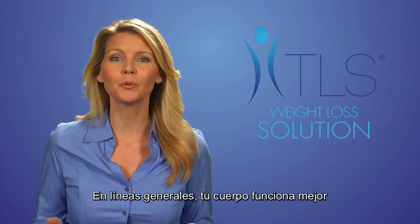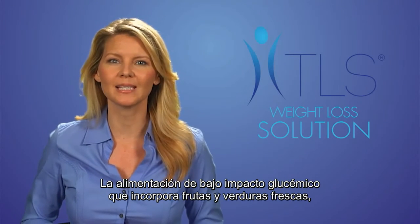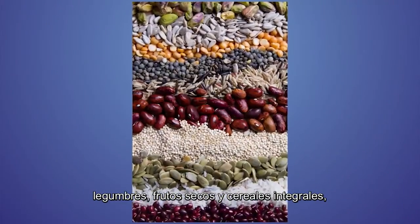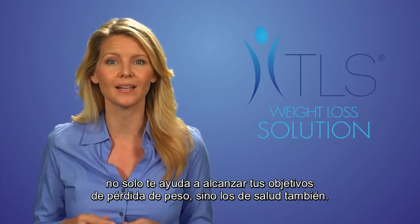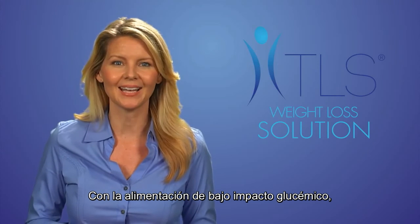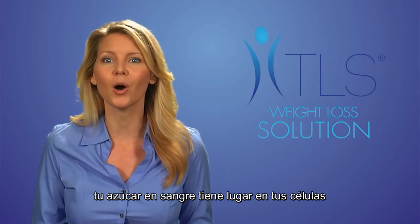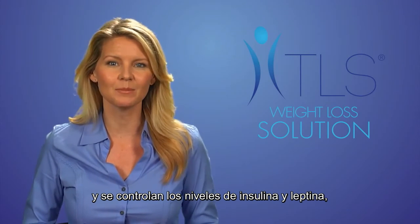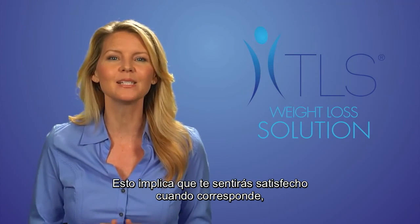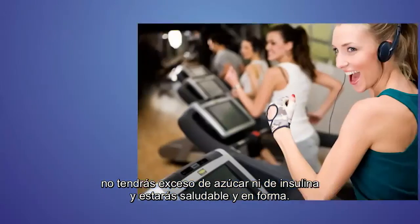On the whole, your body performs better when your blood sugar is kept as constant as possible. Eating low glycemic impact and incorporating foods like fresh fruits and vegetables, beans, nuts, and whole grains not only helps you reach your weight loss goals, but your health goals also. With low glycemic impact eating, the right amounts of foods for physical activity level is consumed. Your blood sugar always has a place in your cells, insulin and leptin levels rise and fall in a controlled manner, so overeating doesn't happen. This means you're full when you should be full. You don't have excess sugar or insulin, and you're healthy and fit.